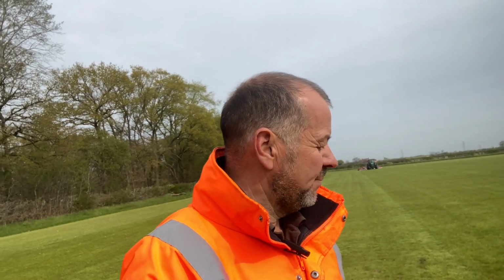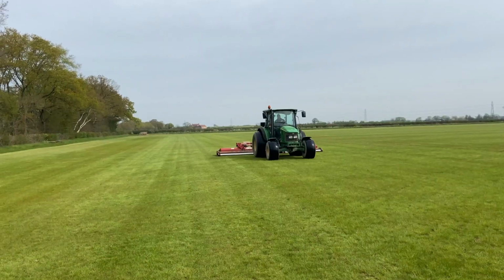This is being cut with a rotary mower at the moment, and as ground temperatures start to increase and growth starts to become more vigorous, then that mowing frequency is obviously going to go up to 2 or 3 times a week at least. So we're really looking forward to that. I've just had a walk over this beautiful clean crop, going to be an absolutely fabulous one for later this year, so absolutely brilliant. So we'll go a little bit further, see what else we can find.